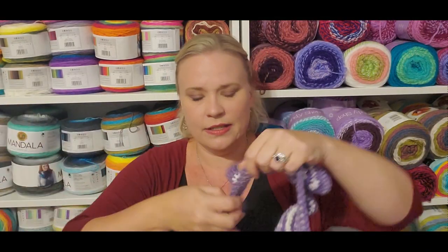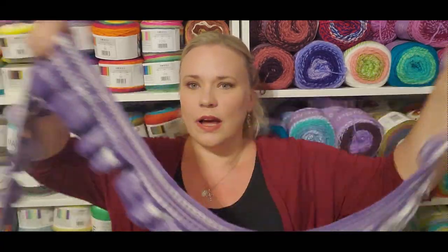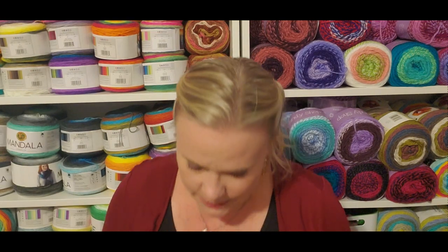Finish a WIP, purple scarf. I just shared this in Show and Tell 77. This is a ripple scarf using one ball of Lion Brand Ice Cream in Grape. Free space.